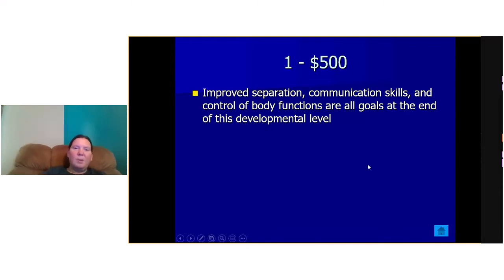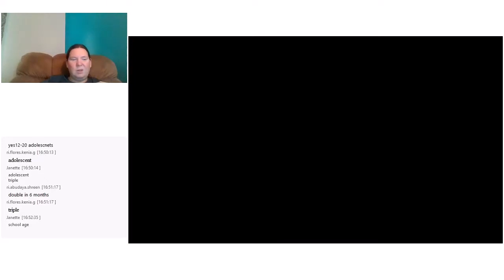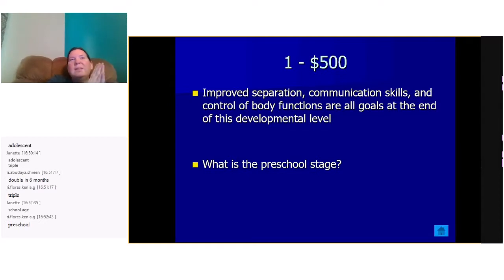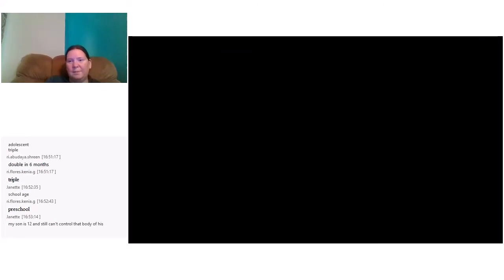Improved separation, communication skills, and control of body functions are all goals at the end of what developmental level? Think about what happens at the end of a stage. Not at the end of school age. It actually happens at the beginning of school age, because right before school age, we have our preschooler. So at the end of the preschool stage, improved separation. Think about these patients. These kids are starting to go to school. They're going to be away from their parents more often. They're learning how to use full sentences, how to write. By this point, they should have learned how to control body functions like bowel and bladder. So by the end of preschool, you would expect these milestones to be developed.